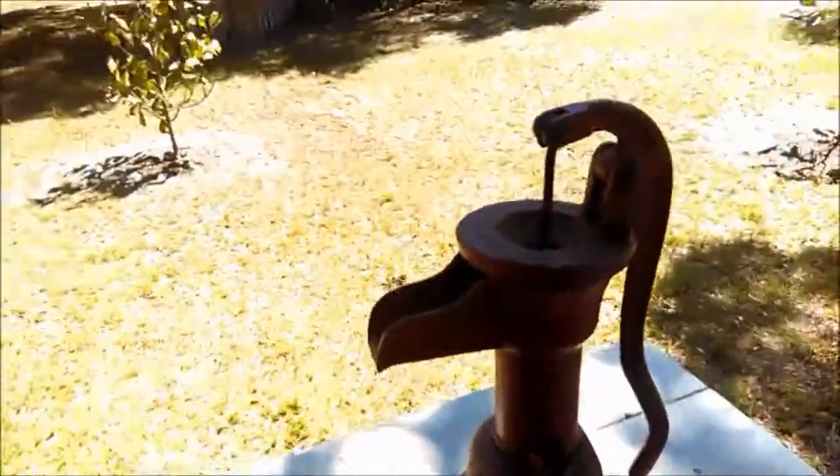Whoops, I put that back the wrong way. Don't tell anybody I put that back. If you want to come out and see some awesome history and touch some awesome history and do this, move that around and look at this thing and pump this thing. These things you can find a lot. Water pump.